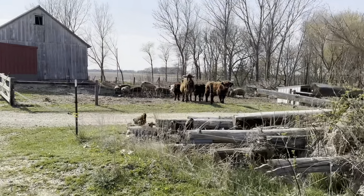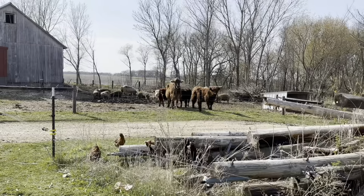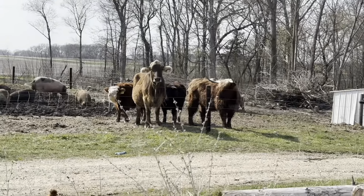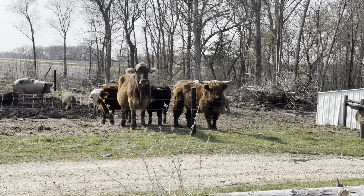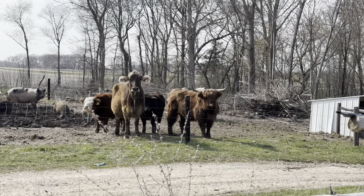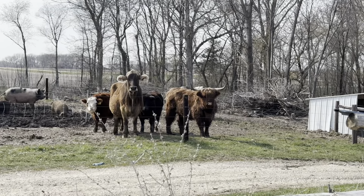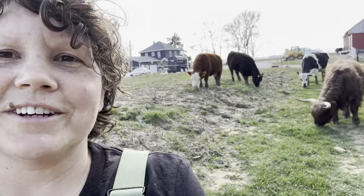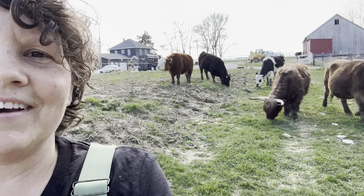All right, look at the cows. You can't tell me that they don't know what's going on. Pretty sure that at least the cows that we had last summer, they know. Norma probably doesn't know any better because she hasn't been on our pasture. So here we go. Come on, girls.